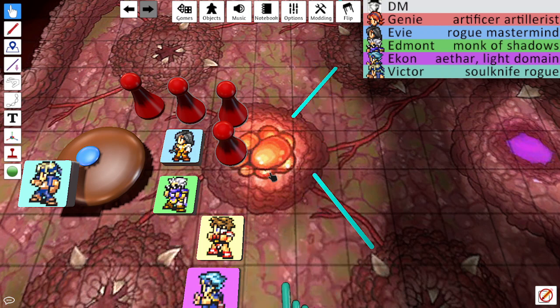Very fire. Okay. Yeah, that's a 28. That'll hit. 7 points. Okay. Evie. I don't have advantage to attack an incapacitated person. No, my movement is not impaired at all.